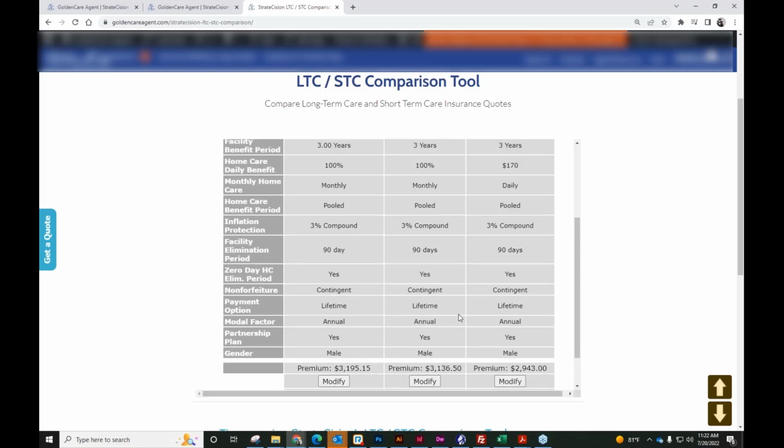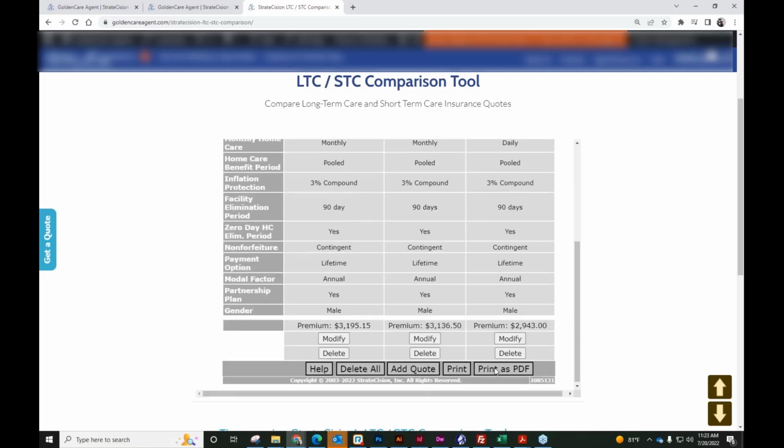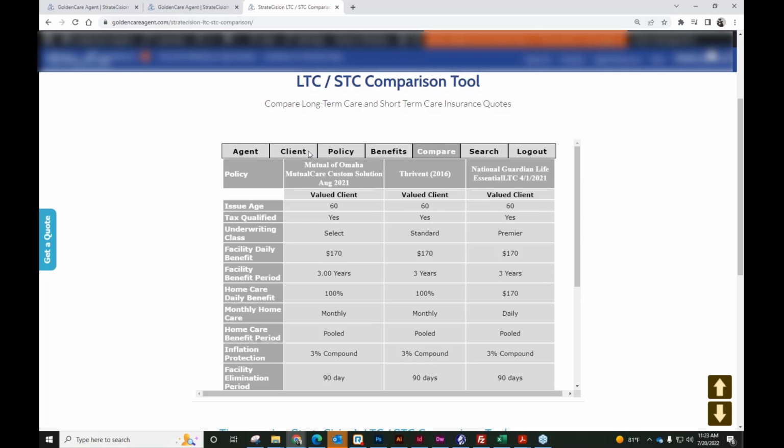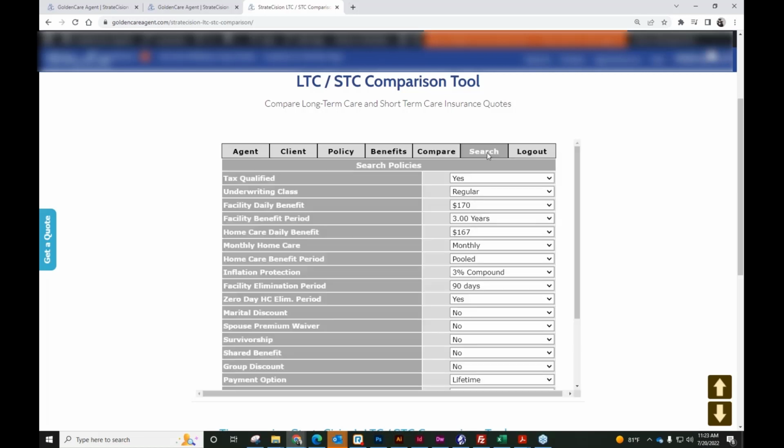What I may do, I've shown you that print off, that PDF, but I'll bring your attention back up along the top. We've gone through each of these tabs, and there is yet another, and it is called search. This will allow you to search based on different criteria. So it's not, as we went through before, picking out a company, putting in specific benefits, and then generating that compare screen. This will actually allow you to see a couple other options.